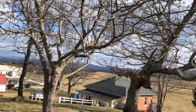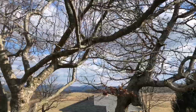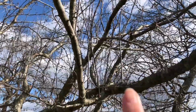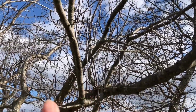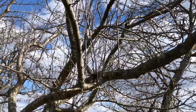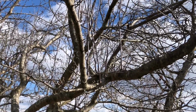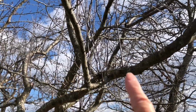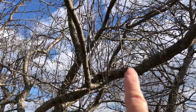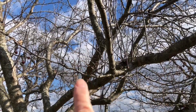I love, love, love this crabapple, but he loves to sucker. Look at all those suckers. If you look right up here on this branch, that's a sucker. Anything that's straight up is a water sucker branch. You don't want those. They make the tree look really terrible, and they sap all the water from the tree. So take anything that's growing straight up from a branch. There's one here, here, here, here. There's like 5 or 6 of them right there.